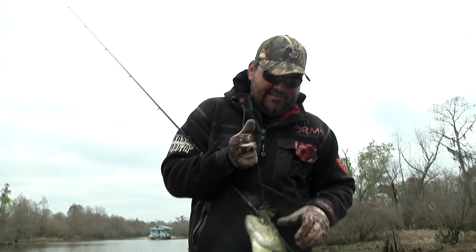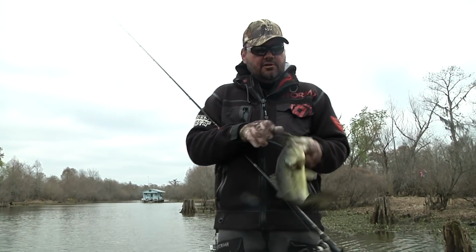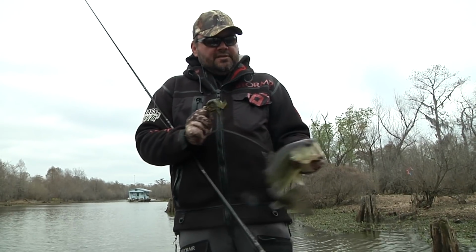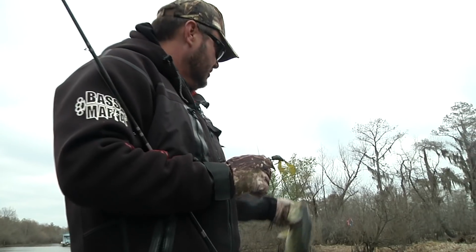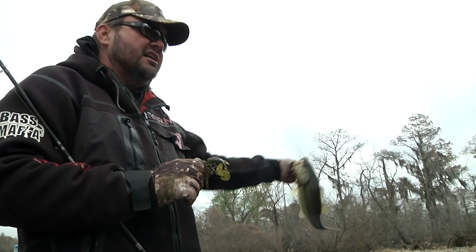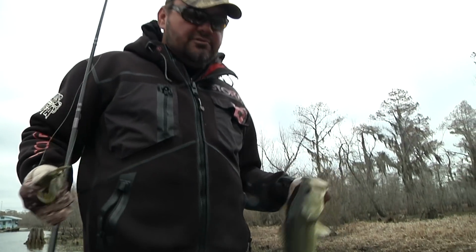Buck bass, a red-eyed buck bass. No, but again, without a doubt, you can just tell the difference. It seems like those females are a little bit deeper than the male fish are. Most of these fish have come up there real shallow, and the better ones seem to be out on a little piece of wood or something out a little deeper.